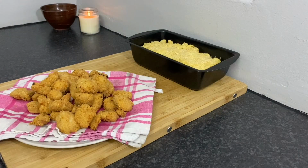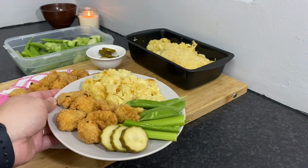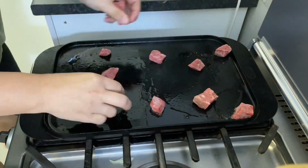Tuesday was a total kid meal, homemade chicken nuggets from the freezer served with that baked macaroni and cheese and some raw veggies. Wednesday, we tried a new Crockpot recipe, honey garlic steak bites. This was really easy to throw together.